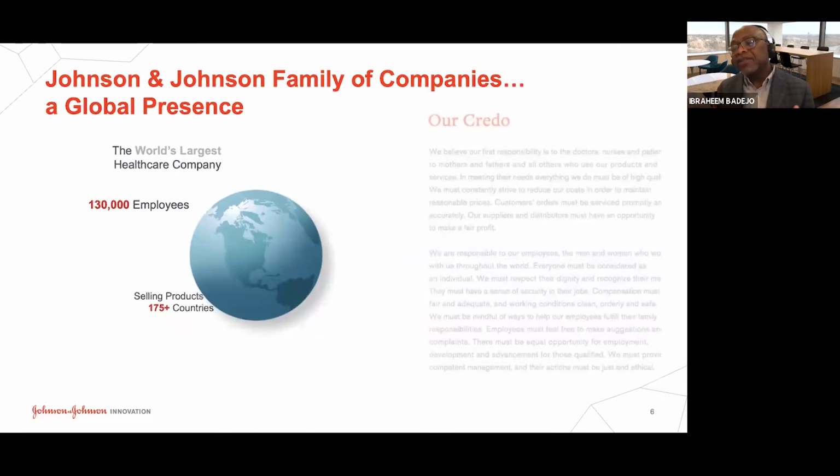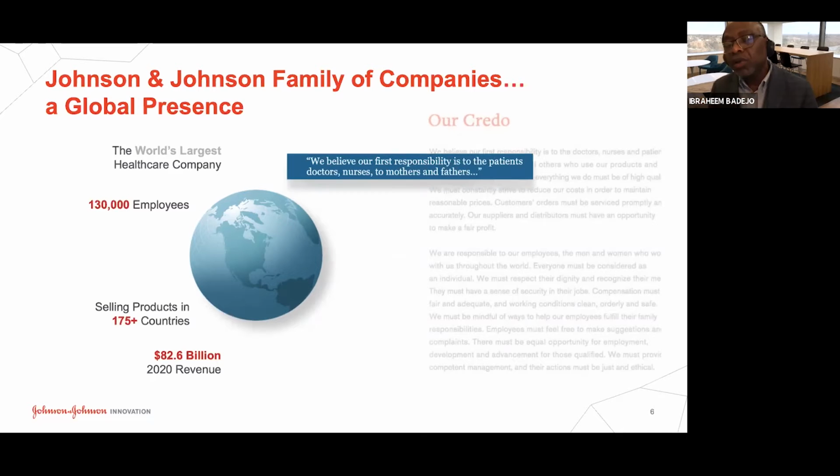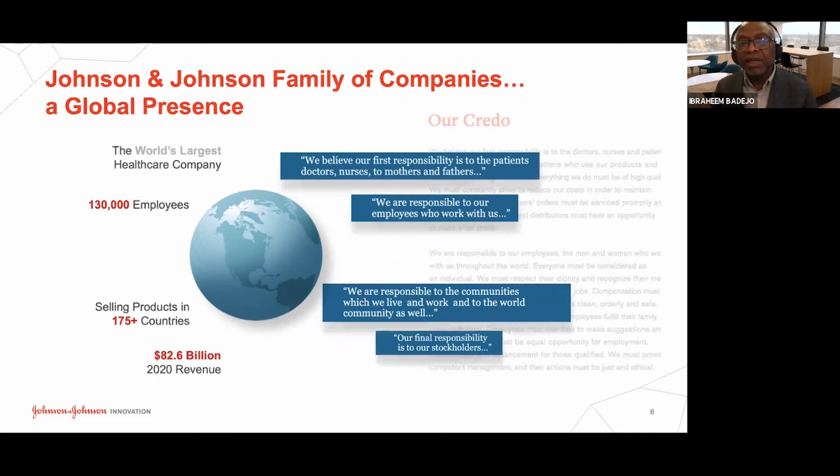We are actually the largest comprehensive healthcare company in the world, with about 130,000 employees. Last year, our revenue was almost 83 billion. Underpinning this is that we live by our credo, which I call the North Star, or guidance. We start with the best interest of the patients that we serve. Then we go to our responsibility to our employees. And then every community that we live in, we want to have an impact, and the world at large.